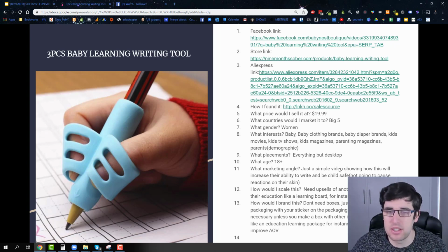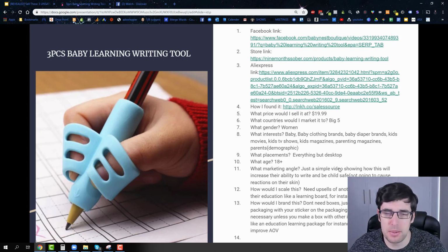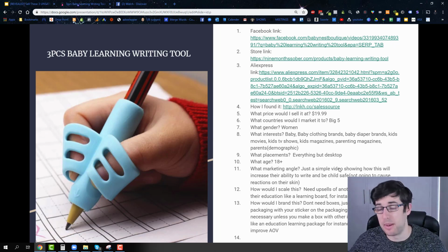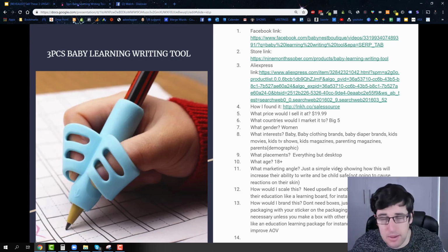So how would I scale this? For $20 items, unless it's heavily unsaturated, which it mostly is, I always look at how I can bundle items or upsells. So I'd find another educational item. There's a trending item at the moment that's educational learning interactive boards. I would maybe try and sell that. That's a bit of a higher ticket item, but maybe try and find a lower ticket item that's going to help with writing, different forms of education for their loved one and their child.